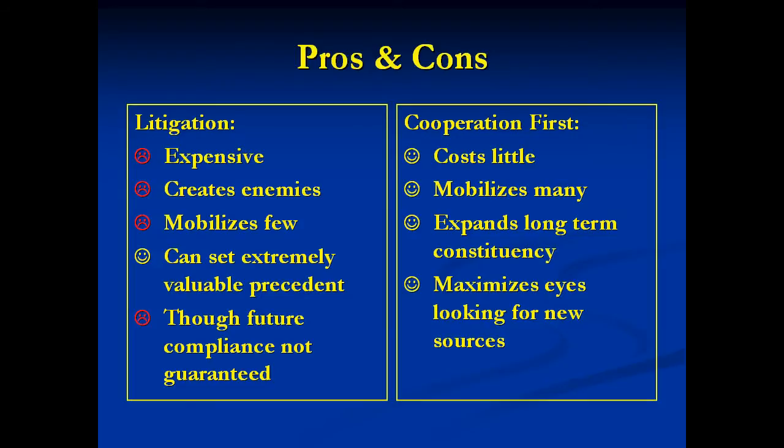Here we see a very simplistic comparison of the 2 approaches to problem solving. The sheer expense and availability of willing attorneys greatly limits the number of problems you can attack through litigation. But once you learn cooperation first and other approaches, the only thing limiting your successes will be how much time you can devote. And as each success expands your base of public support, you'll find waterway restoration getting easier and easier.